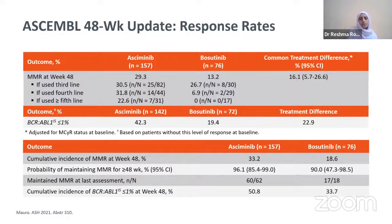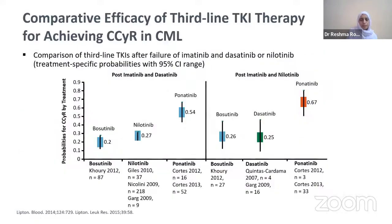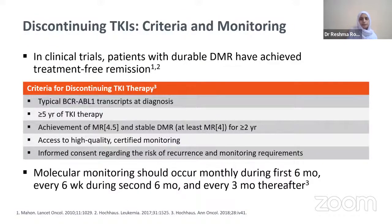Since bosutinib is available freely and as a generic, if we don't get asciminib, still there is at least 20% of patients who go to BCR-ABL of less than 1% with bosutinib. So we should always give a trial of bosutinib in those who fail the regular drugs. This is the comparative efficacy of third line. If you use bosutinib, they're almost the same. Ponatinib definitely has higher chances, but bosutinib is almost the same.